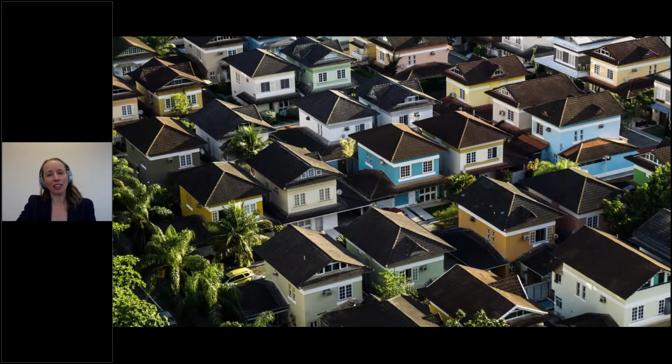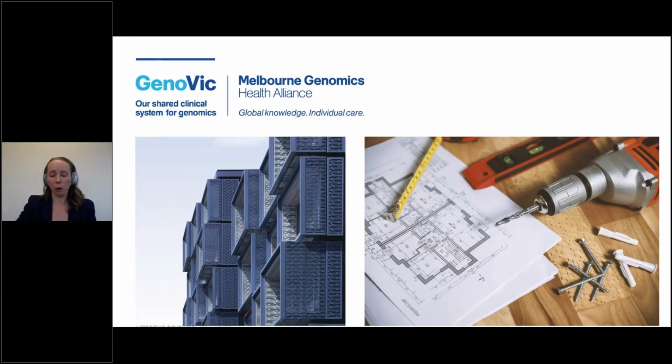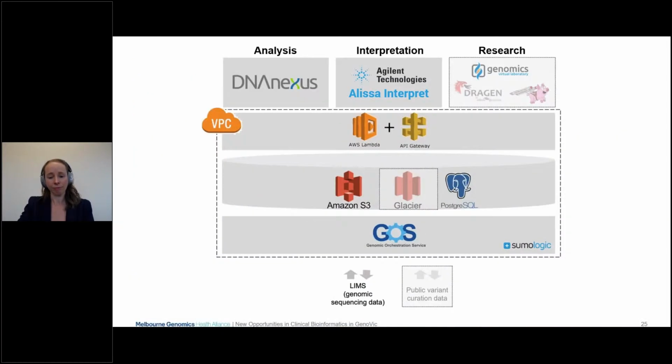So it's not like you can just go out there and find a whole lot of other Genovics. This Genovic system is actually quite unique. What we've delivered is highly modular. It's a modern build in the cloud, and we're pulling together a detailed manual over the coming months. So let's take a little closer look at Genovic.